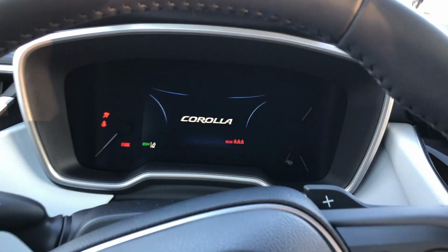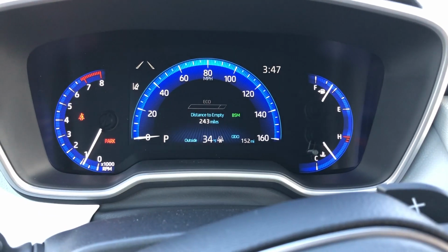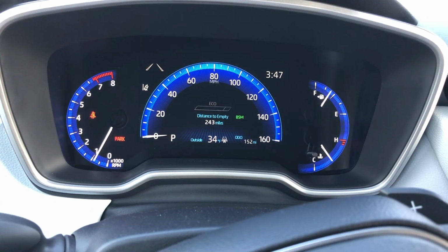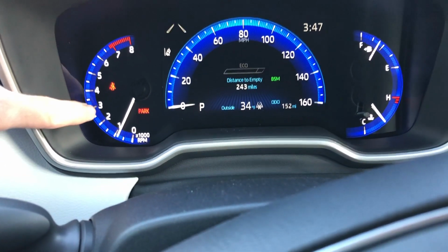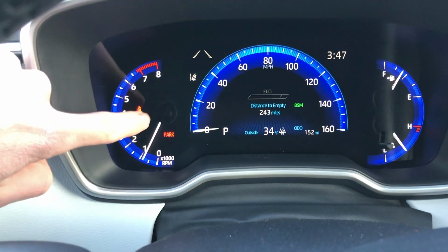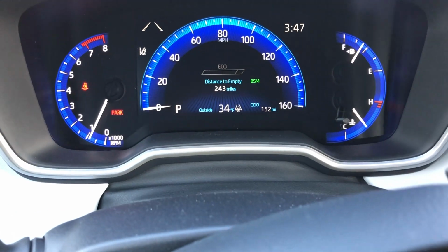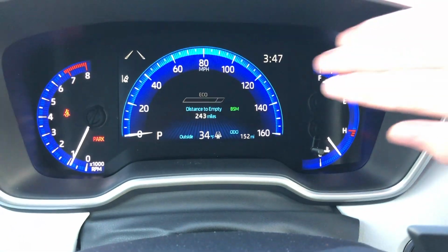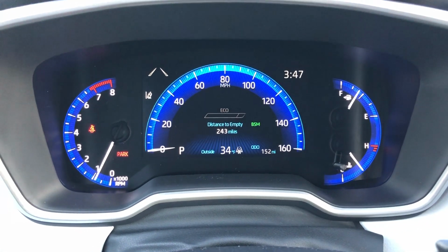And just like that, Toyota greets you with a nice little Corolla sign and a Toyota logo on the infotainment screen. As you can see, you have the digital dashboard right here. Although Toyota claims it to be entirely digital, when the car is off, you can see that this is an actual RPM gauge with the needle right there, as well as your gas and temperature gauges on the right. However, the speedometer and the odometer in the middle are all digital.